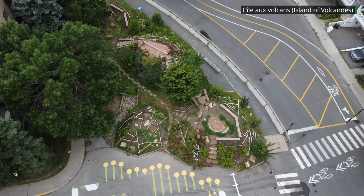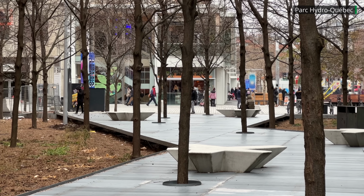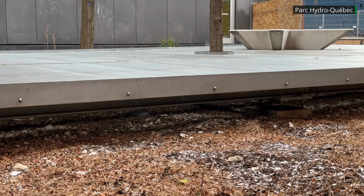We literally went around and we visited some projects and parks. I knew of L'Île au Volcan. I live nearby. I go with my kids. We went to this nice little park downtown by the Place Hydro-Québec. What can we copy? What can we copy and improve slightly, incrementally?